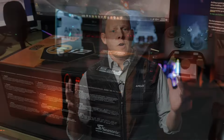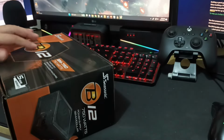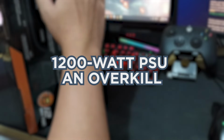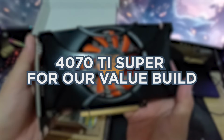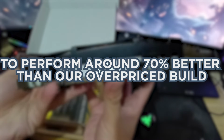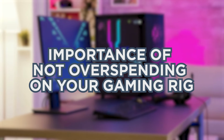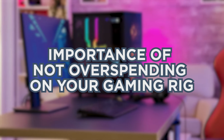Going back to the power supply, an 850 watt PSU would be enough, making the 1200 watt PSU an overkill. On top of that, we got a 4070 Super for our value build, which is what allowed it to perform around 70% better than our overpriced build. All that considered, this is the importance of not overspending on your gaming rig.